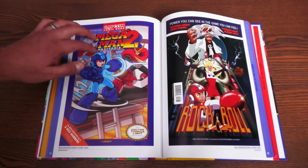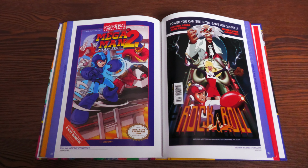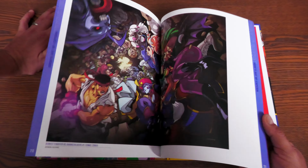I love that. Do you know what this is? Yeah, it's the original Mega Man 2 cover for the American release. For the American release, but it's... They don't look anything like themselves, basically. No, Mega Man's holding a gun. These are very cool. Beautiful pieces of art.